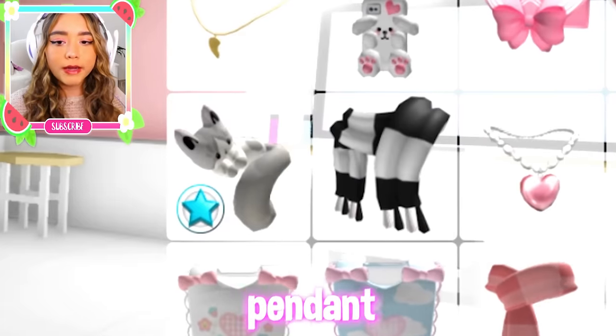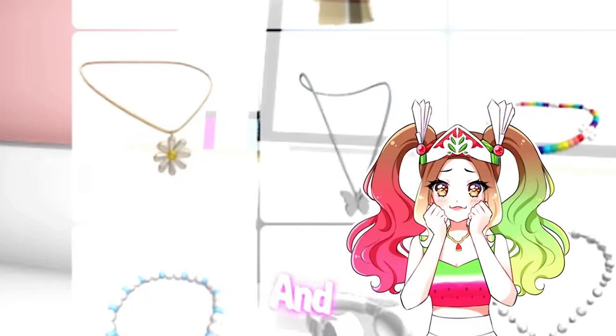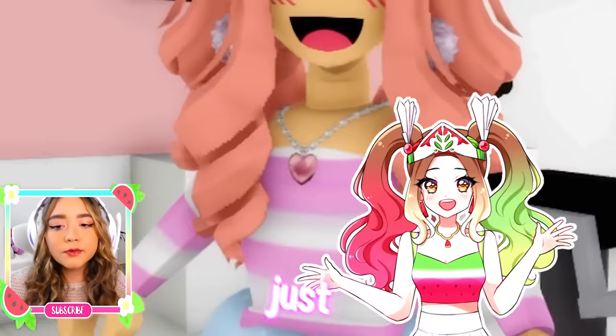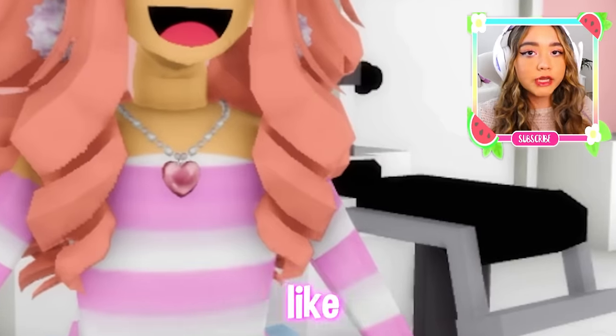Is this considered like a little pendant, even though it's like a heart? It's like a little flower. And there's also like little gems, stones. Okay, wait, now I don't know which one. I think I'm just gonna keep this. It's giving Olivia Rodrigo with like the heart and everything.